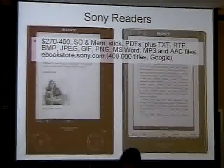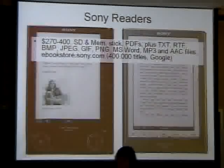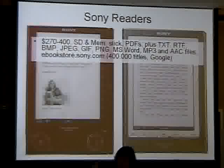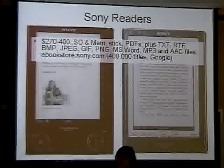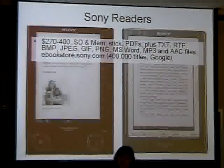This is the Sony Reader. Personally, for my library, I was thinking the Sony Reader might not be a bad solution. I don't have to worry about students accidentally downloading a book, whatever. And I can upload whatever I want, control the content.